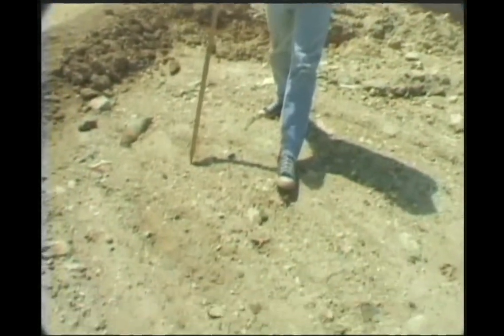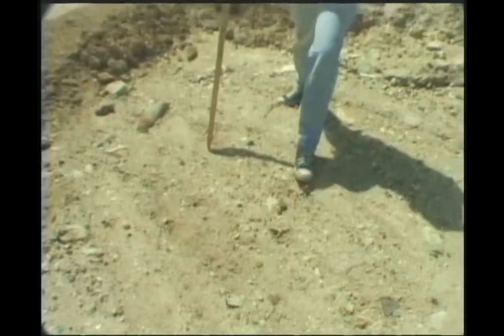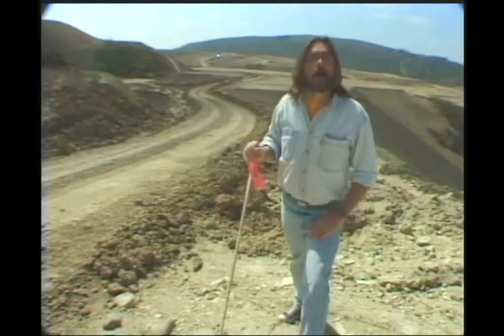But you know what? You won't need a yard because they removed all the topsoil. What little there was, that was scraped off, and you'll be able to buy that at Home Depot for $3 a bag. We came, we saw, we conquered.